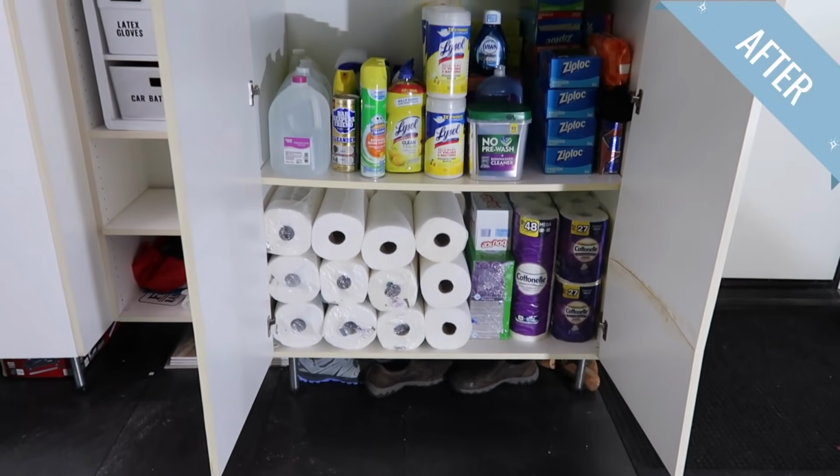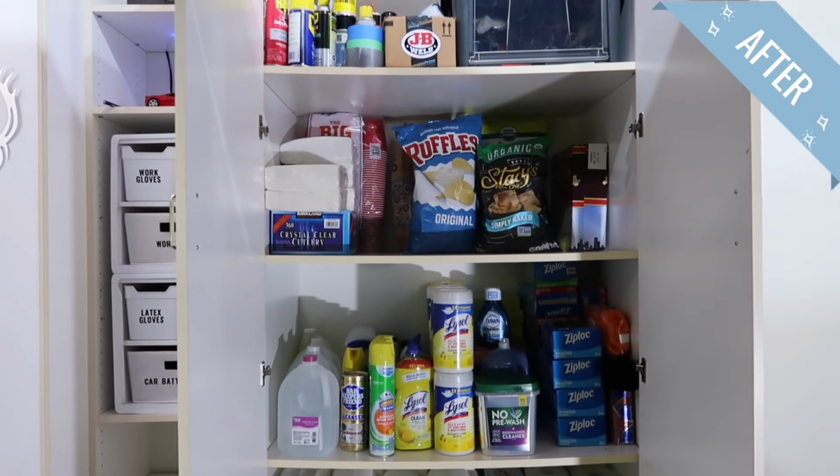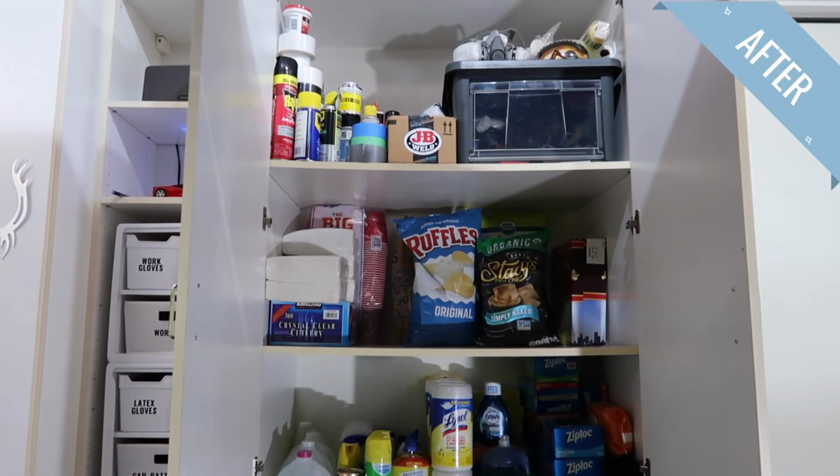So as a reminder, here is the before. And then here is the after. And again, you'll see what a difference organizing can make and a little bit of decluttering even without organizing products.